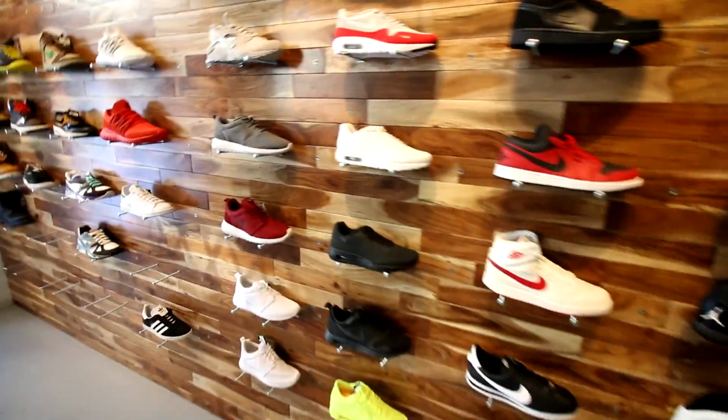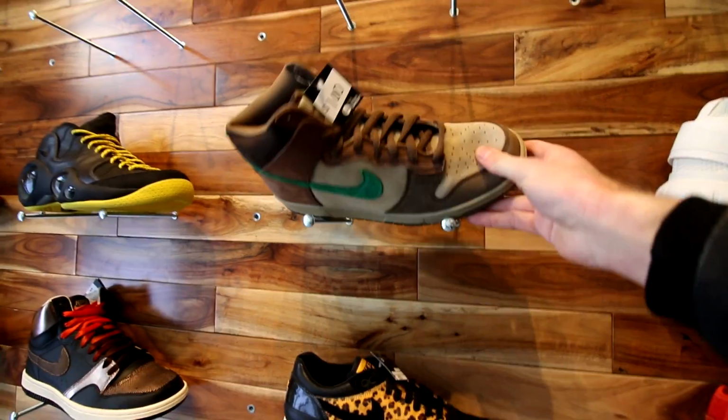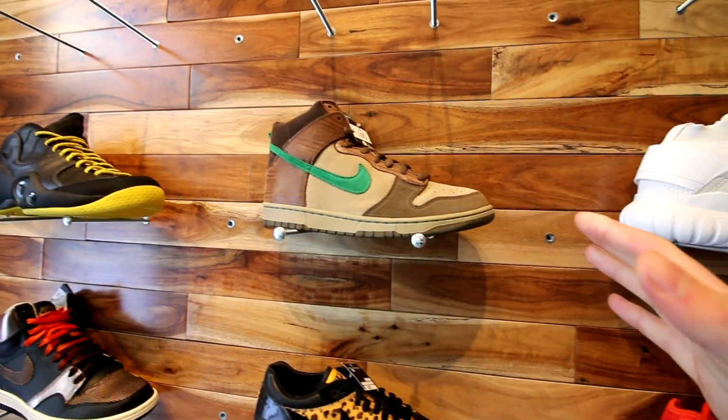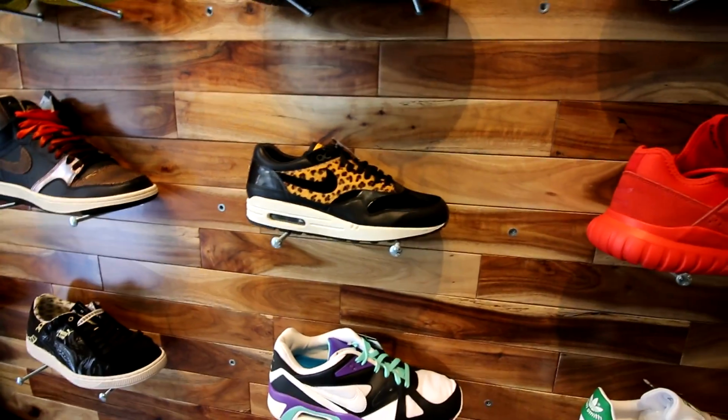As you can see though, they got like a lot of nice stuff. These, I have no idea what these are. Well, it's a dunk, clearly. I've never seen these in my life before and actually really like them. These too, they have freaking cheetah print on them. Also really like those.